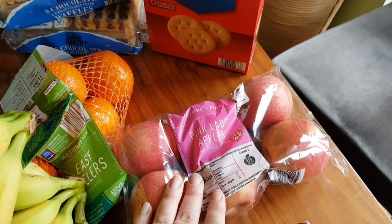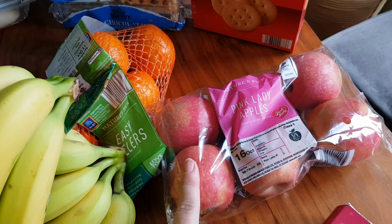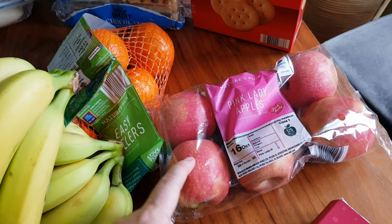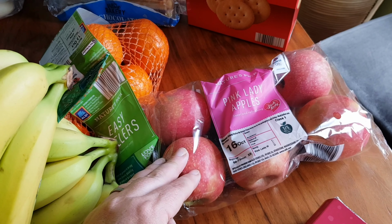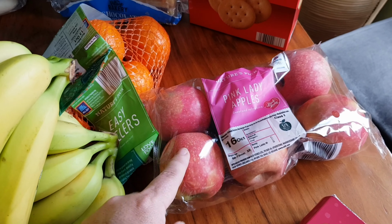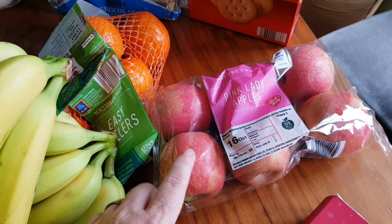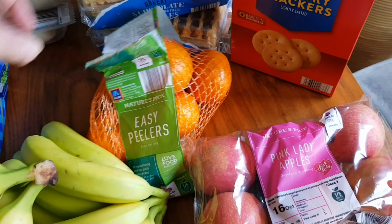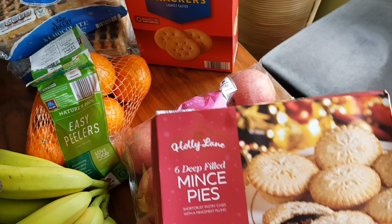I've got some Pink Lady apples, which I never used to buy because obviously they're quite a bit more expensive. But I've been buying Gala in Tesco's, and they're so tiny compared to these. And there's only about 40-50 pence difference. So I thought, do you know what? An extra 10 pence, averaging out roughly per apple, is worth it because these are so nice. I've got some easy peelers. I've got some bananas. And I saved the best for last.